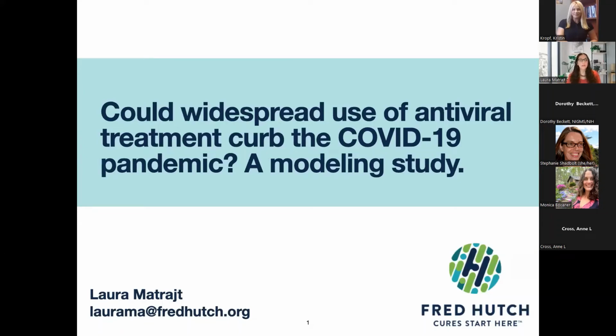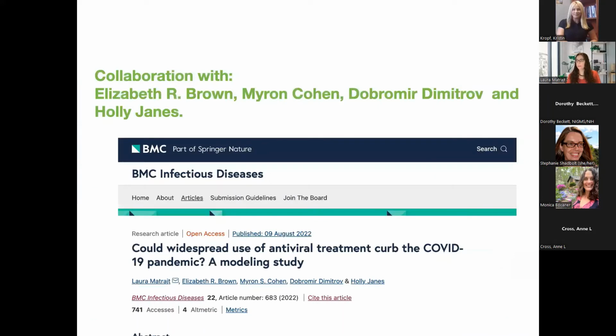I'm going to talk today about the use of antiviral treatment to curb the COVID-19 pandemic. This is a modeling study, and it's a collaboration with Elizabeth Brown, Myron Cohen, Dobromir Dimitrov, and Holly James. This is work that was recently published at BMC Infectious Diseases.